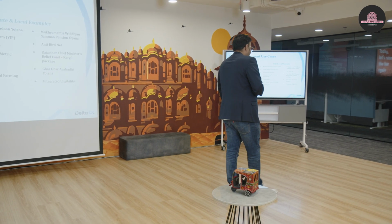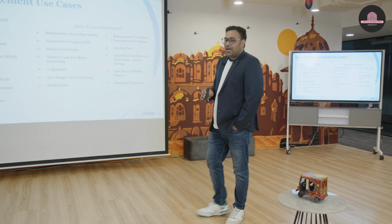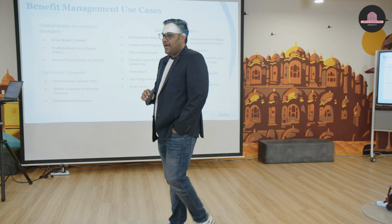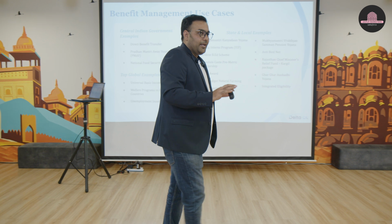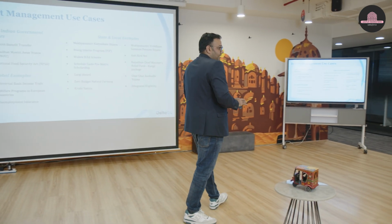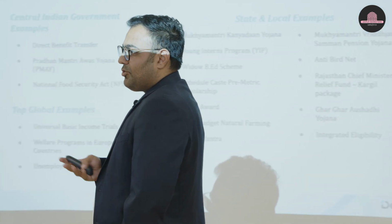Now, before we go to the next slide, I'll come back to the question. Do we have any idea how many benefit schemes are being run by the government, whether the state government or the central government? Any number, any guess? No? Supposedly it might be 1,000 or 2,000, right? Out of these, if I talk about you, how many are you eligible for? We won't know. Supposedly I tell you that you might be eligible for 10 or 20 or even 50 of them.